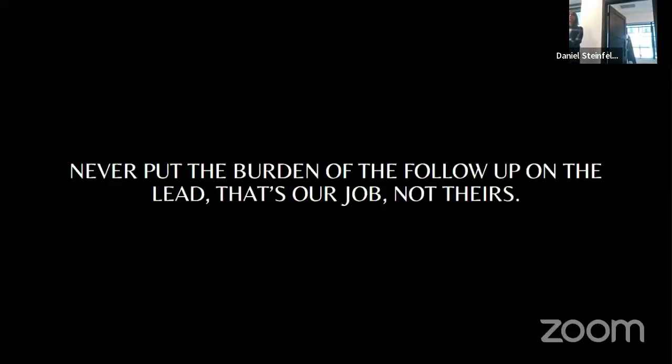Great quote: never put the burden of the follow-up on the lead. That's our job, not theirs. I think sometimes we get offended. I get offended if somebody goes off and does a transaction with another agent. Well, that's my fault, not theirs. I should have been the one following up with them from the beginning.